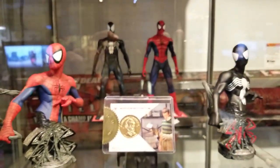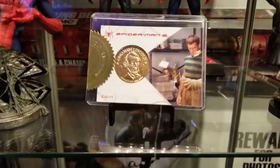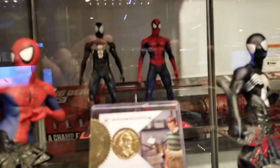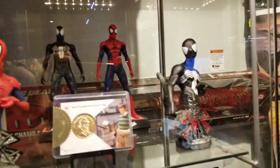So that's a coin from the movie Spider-Man 3. It's golden sealed because it's one of the ones used in the movie, a prop.